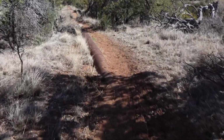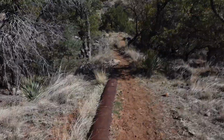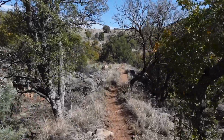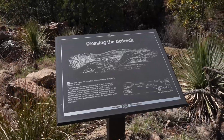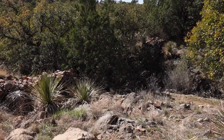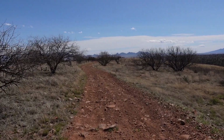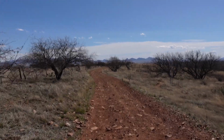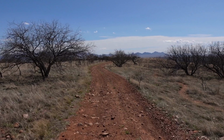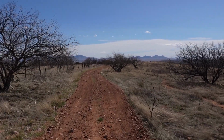Here's more of the water channel system for the gold mine, the old piping in the ground. Here's where they made a little bridge for the water pipe to go across, just down there. Wind's supposed to be windy all through till like midnight. So finding a place for the night that is reasonably wind protected is going to be a challenge, I think.